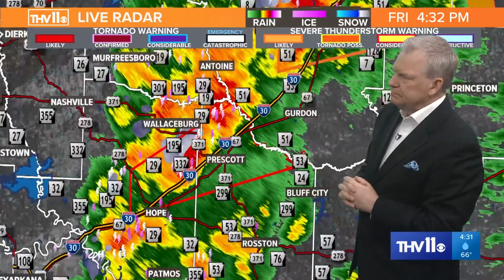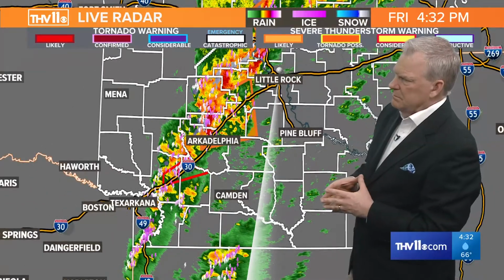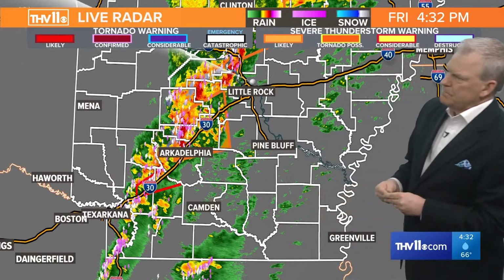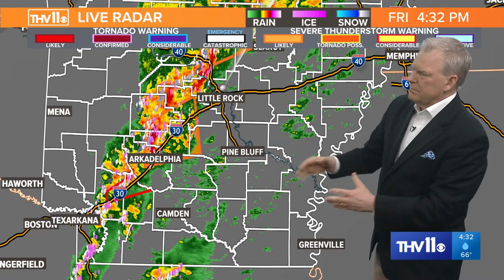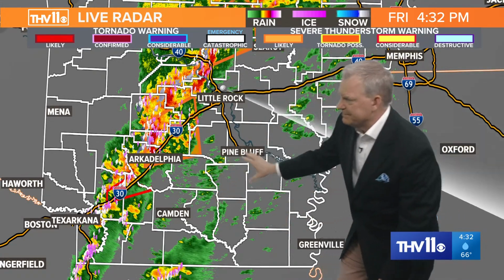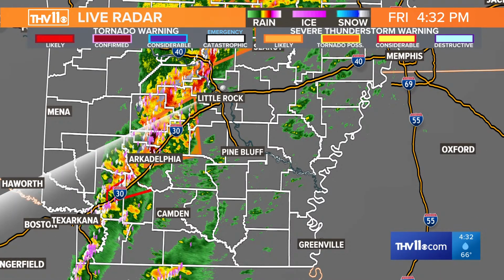And let's just take a look at the bigger view here, because if you are to the west of this line, so Montgomery County, Polk County, Howard, Sevier, Little River counties, you're done with the threat of severe weather. It's all locations to the east, and especially that sector of the state, Pine Bluff, Stuttgart, Rison, Fordyce, Monticello, Dumas, Greenville, Ashley County, Bradley, Calhoun counties, El Dorado. Those are the parts of the state that have the highest risk of severe weather as we go into the next few hours.